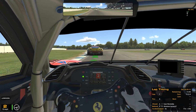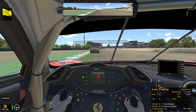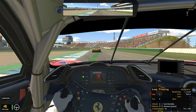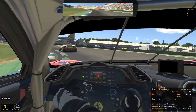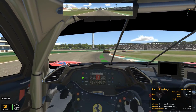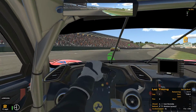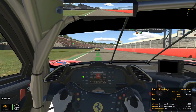He seems so much faster than he does. More mistakes. No problem. Someone else gone. Lovely. Just try not to be too aggressive through these sort of last corners. This guy in front of us is having an absolute nightmare. Fine by me. Gonna look to try and take him at some point if we can get close.